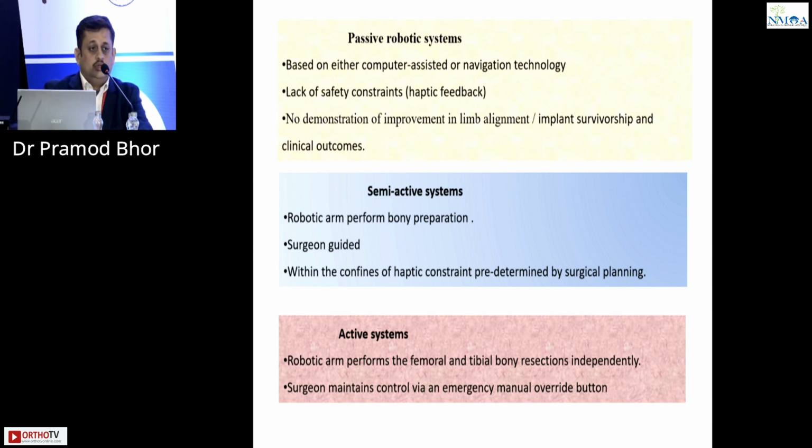Coming down to the other classification, that is passive, semi-active and active robotic systems. Passive is basically based on either computer-assisted or navigation technology. There is a lack of self-constraint haptic boundaries, and no demonstration of improvement of limb alignment, implant survivorship and clinical outcome by these robots.